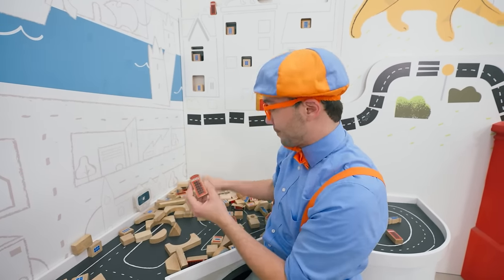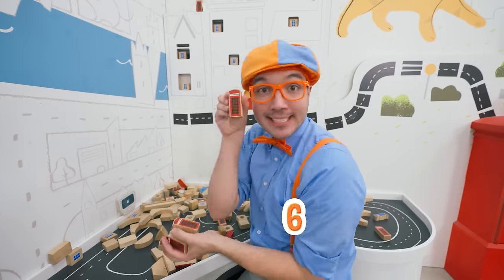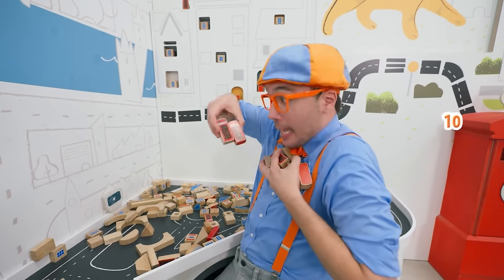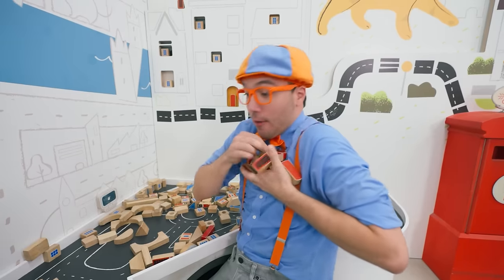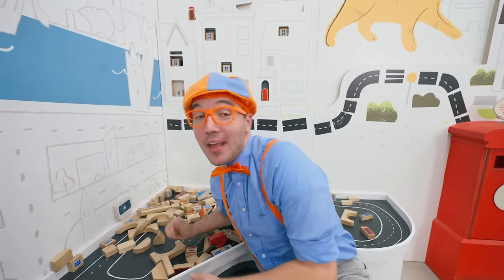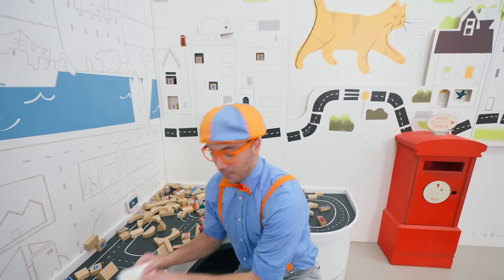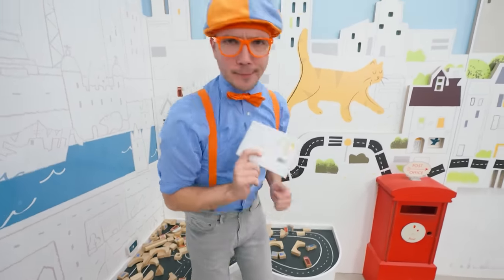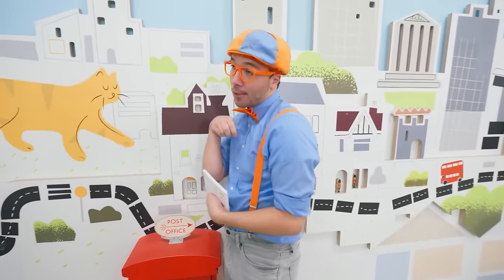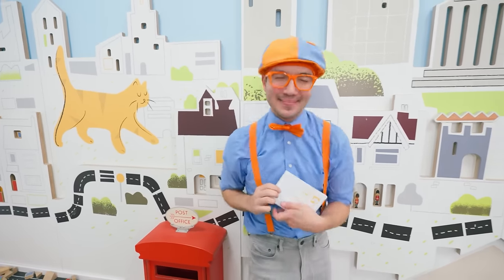One, two, nine, 10, 11, 12. Whoa. Whoa, we found 12. That is way too many phone booths. But good thing we still have our letter. Hello, kitty cat. Hello. Meow, meow. See, it's a kitty cat. That's so cute.